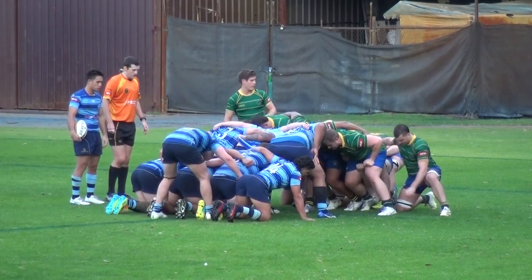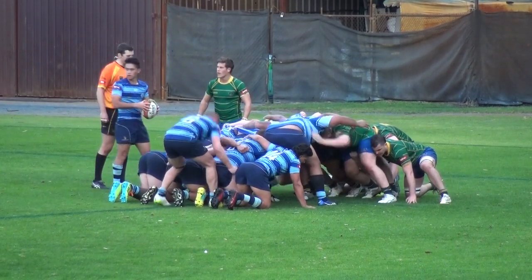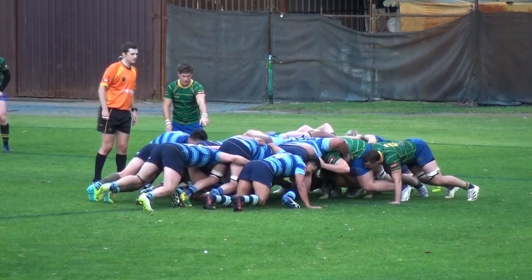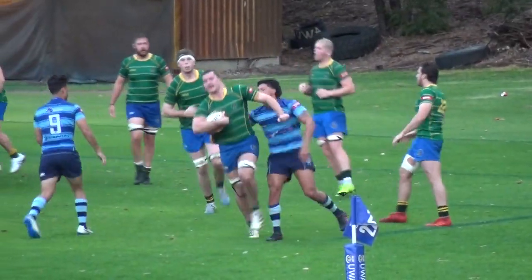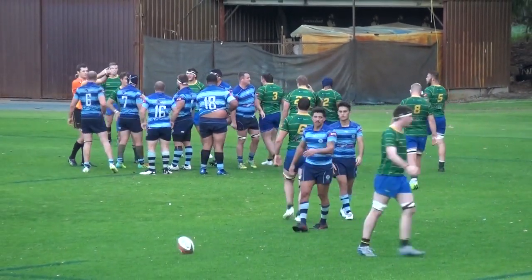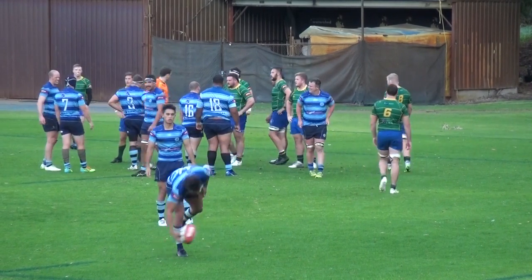Phoenix Hunt has the ball on the side. Crouch! Hunt will feed that ball, moves to the side, but it pops out the other side. UWA retrieve it. Santano. And we'll have another scrum.